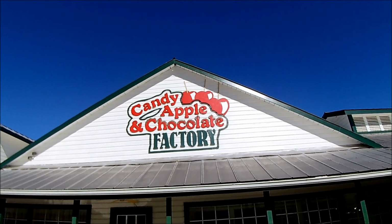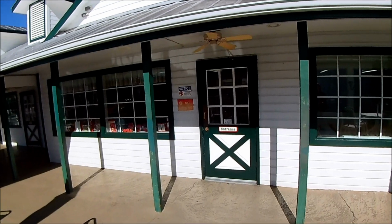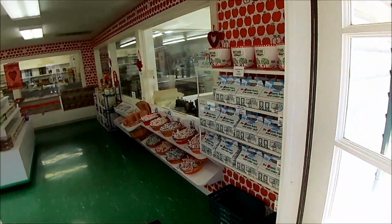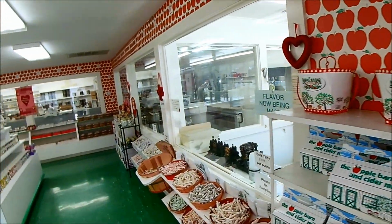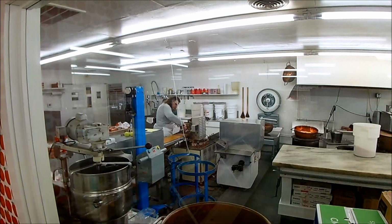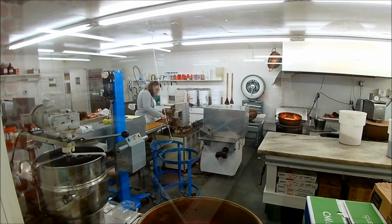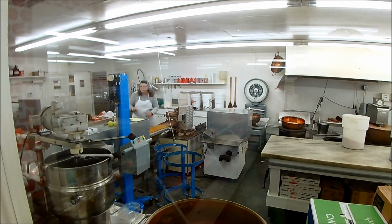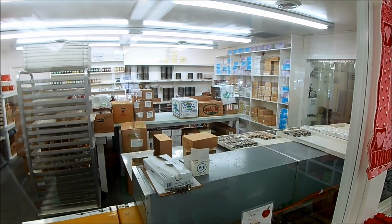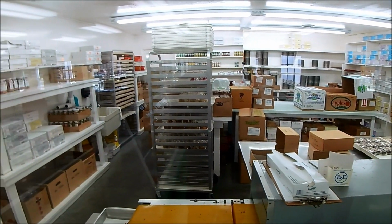Next, we're at the candy, apple, and chocolate factory. Let's go see what this is about. Galore. She's in the back on the machine that's got the melted chocolate. And at this window, they're packaging up things and boxing them to put out.